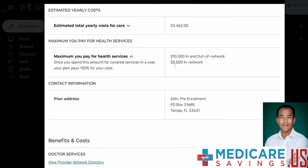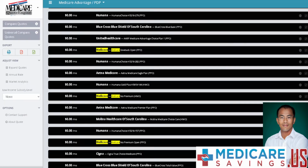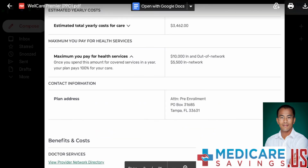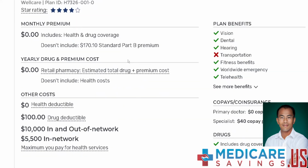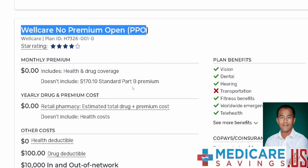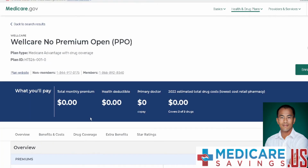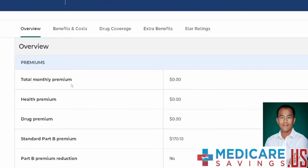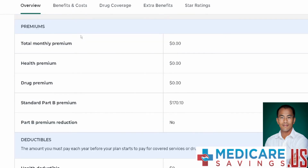Then from here, you're going to compare, okay, what's my max out of pocket for in-network? Let's look at the max out of pocket for the plan on Medicare.gov. All you do from here is look at the plan details, and I'm going to shrink it a little bit so I know you guys can see. Just look at the plan details, and from there, let's make sure everything's the same. Let's do a little bit of side by side. This is where you click on the benefits and costs, and you're also going to scroll down to compare.